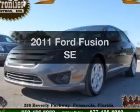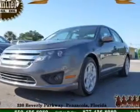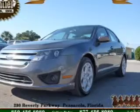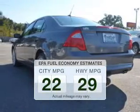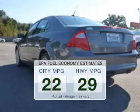Check out this 2011 Ford Fusion. Travel the roads in style and comfort in this great vehicle. Save your money. Make fewer trips to the gas station to fill your gas tank when driving this fuel-efficient vehicle.